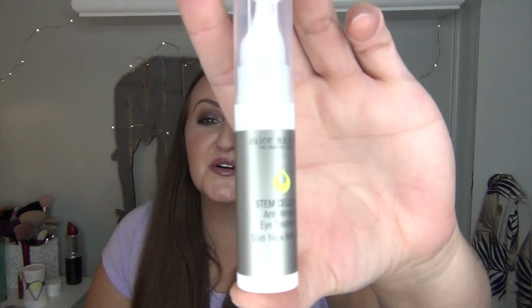I got it. So unfortunately, this was not part of the 21 Days of Beauty sale. Otherwise, I definitely would have purchased this, but for now, I'll just say that I enjoyed it, and if it comes my way again, I'll definitely be using it.